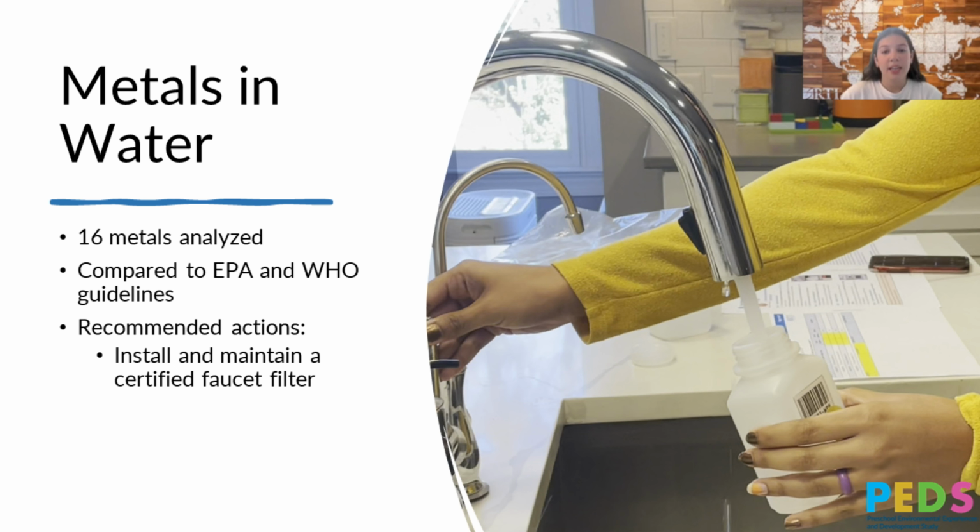The same metals that were analyzed in your dust samples were analyzed in your water samples. Metals in your water could come from the source waters, the water treatment process, distribution piping and water storage tanks, and/or household plumbing fixtures. Your results were provided with some health-based guideline levels set by the U.S. Environmental Protection Agency and World Health Organization. We also shared resources to help you understand the potential sources and health effects for each metal. If your water has high levels of metals, we recommend installing and maintaining a certified faucet filter.